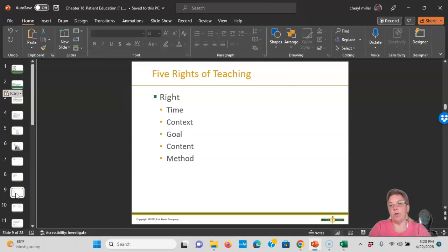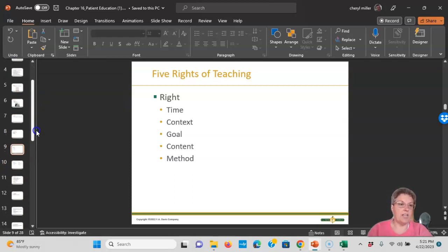If somebody tells you they're a verbal learner, don't bring them a bunch of pamphlets. They said verbal, which means verbally tell me. If I said reading, sight, then that's what you would do. If I said auditory, then you would tell me or show me. Okay. Kinesthetic means touch. So I want to touch the syringe. I want to do the syringe. I want to do it myself. Okay. So there's the right time, the right context, and the right goal in anything that we teach. It has to be at the right time for them to be able to take it in.